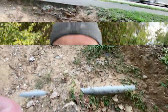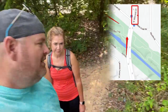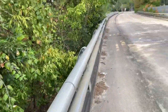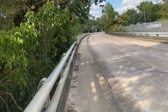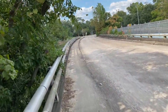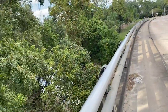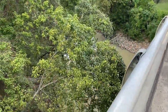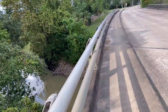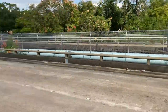Walk the sidewalk. Okay, when you get to the halfway point, you gotta get up on the sidewalk and walk across the bridge. Get to the other side. Try not to die. All right. There's a sidewalk on the other side too.